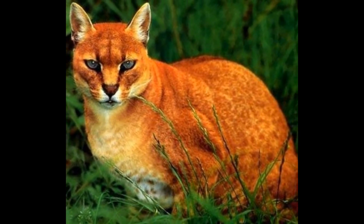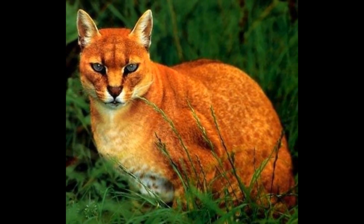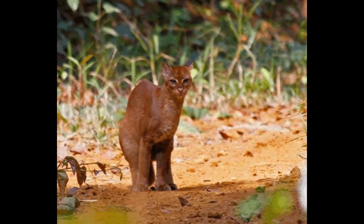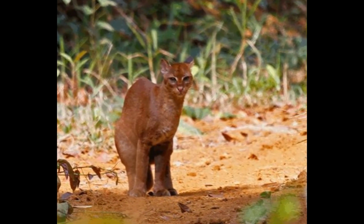In addition to mammals and birds, they may consume reptiles and insects when the opportunity arises. This can include lizards, amphibians, and various insects.